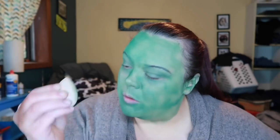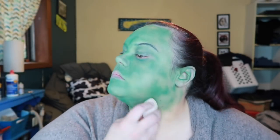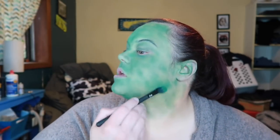So at this point, I'm gonna grab a clean beauty blender. Kind of see if I can't even this out a little. Maybe I should just grab a big brush. I don't know. What do you guys think? I feel like the face part is okay. Trying to see in the viewfinder where it looks a little bit lighter because it's fairly even on my end. Okay.